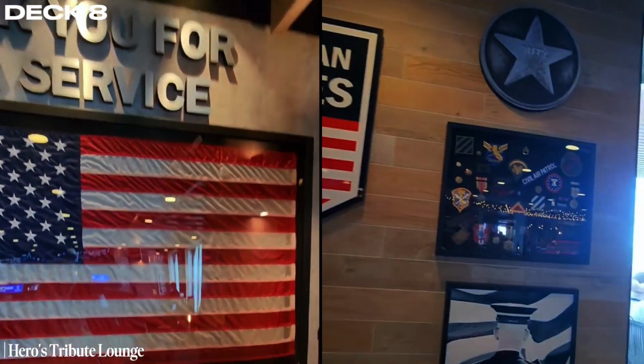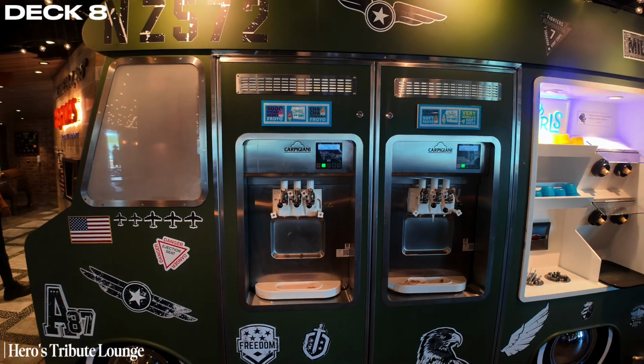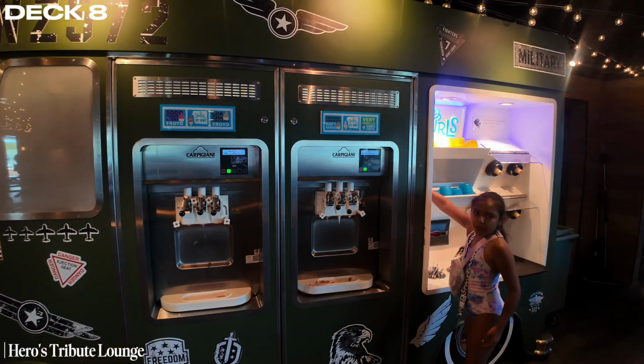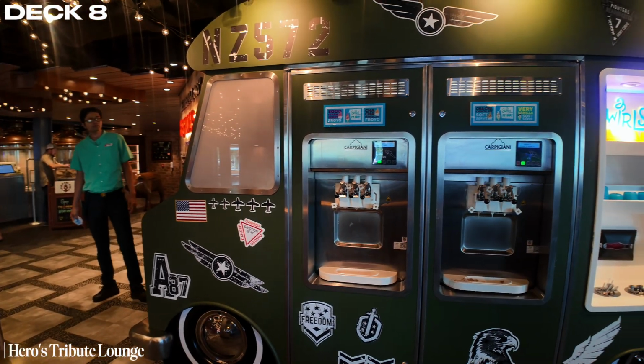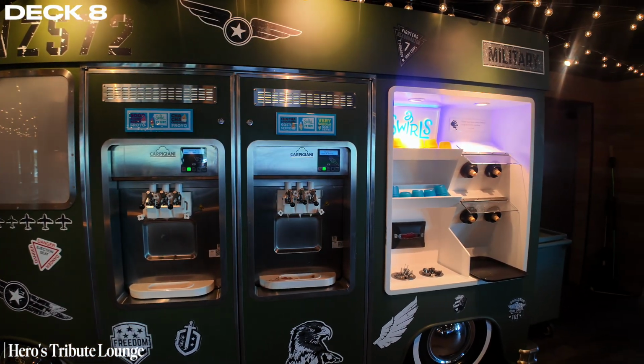The main thing that a lot of people come over here for, especially the kids, is the ice cream machine. It's shaped inside of a military truck, and it's a pretty cool thing to see, but not like McDonald's. The machine is always going to be up and running, okay?